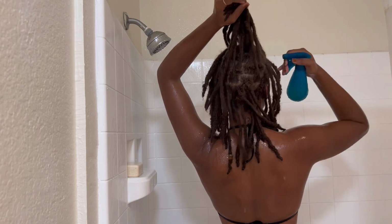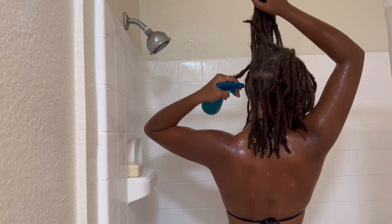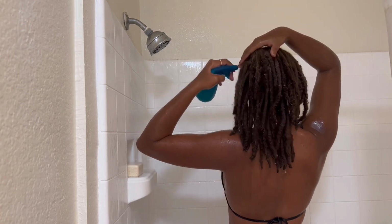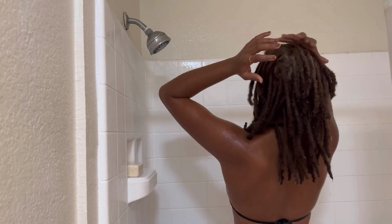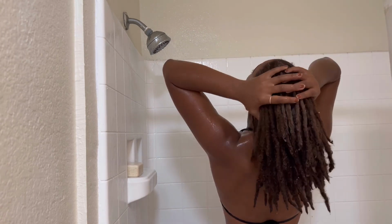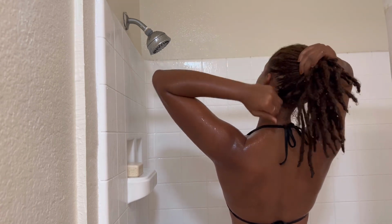And as you will see, it looks like I didn't actually rinse out all of the shampoo from my hair, so I guess a good tip would be to make sure that you rinse out your locks thoroughly, because anything that stays on your locks after the shower is most likely going to get stuck inside of them, and that's just going to create buildup for the future.